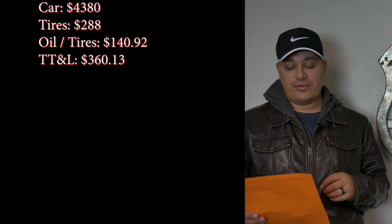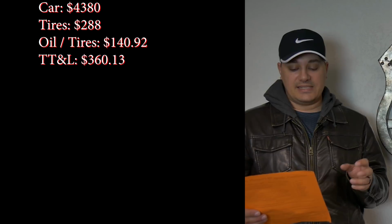The tires are Cooper CS5 Grand Touring 65,000 mile tires, $288. Oil and filter change with Mobil 1 full synthetic, plus installing, mounting, balancing the tires came out to $140.92. Tag, title, and tax came out to $360.13. Gas came out to $23.66. That's for the initial tank, and for some reason I always include that. At AutoZone, I purchased a cabin air filter and an air intake filter. Those came out to $23.92. Wiper blades all around the car came out to $14.99.